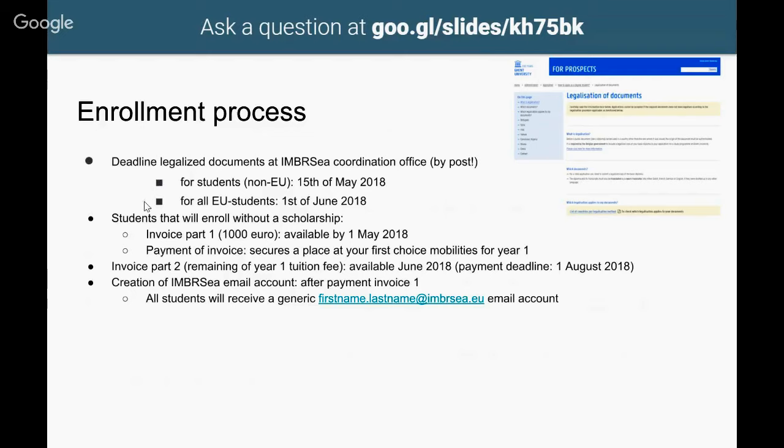Maybe the first point is an important one as well. As I mentioned already, certain people will need to legalize documents. For non-EU students, the legalized documents should arrive by post. We don't accept only digital copies there, by the 15th of May. For the EU students, it's only the 1st of June that these documents have to be provided.